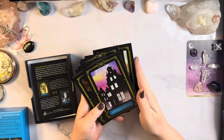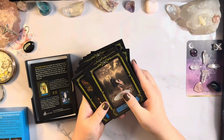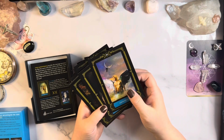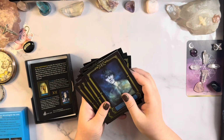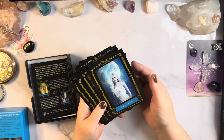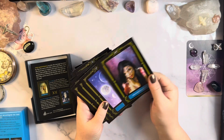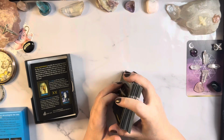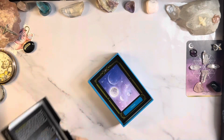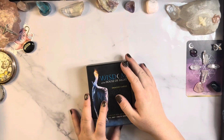that I really was planning to use it to do readings with the Vampire Tarot and my Halloween Tarot, and it just didn't happen. And I feel kind of, you know, I've never used this deck, and every time I pull it out and look at it, I'm like, absolutely gorgeous, and I feel like it deserves its place, right?